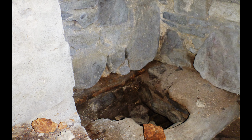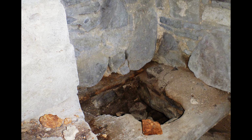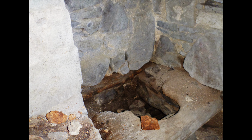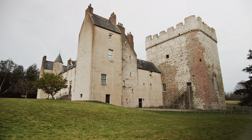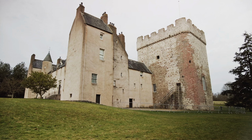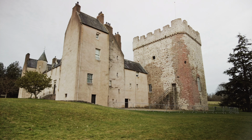In 2014, a secret room and garderobe, a medieval toilet, was discovered by archaeologists within the walls of the ancient Tower of Drum. At first, it was thought that it was in here that the 17th Laird hid. It's now believed these chambers were walled up during the 1840s when the library in the medieval keep was constructed. So that's a bit of a disappointment.